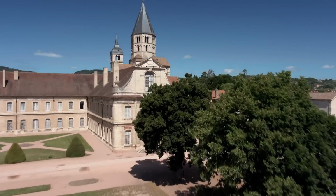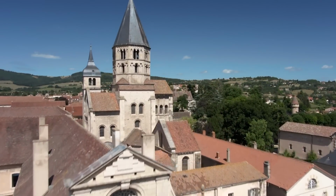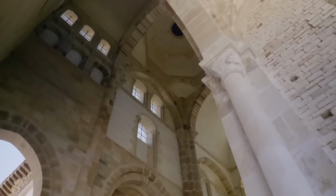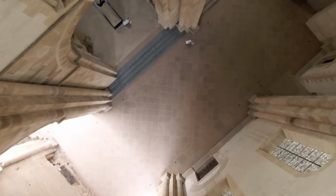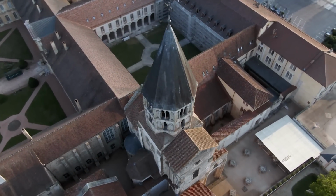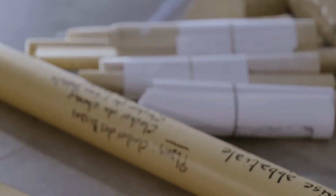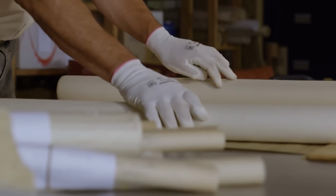The dimensions of the tower were unheard of for a building from the Middle Ages. It was more than 60 meters high and overlooked the valley. The interior vaults measured up to 30 meters. This tower awakened the curiosity of historians to find the plans of the missing abbey. Only one existed, preciously preserved.